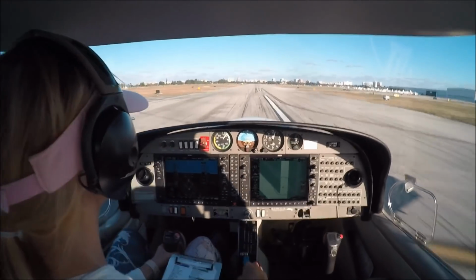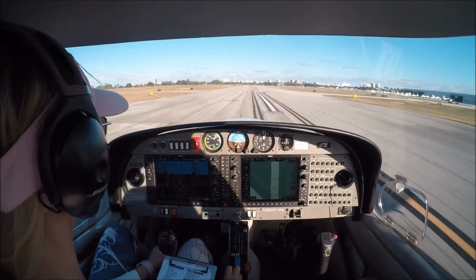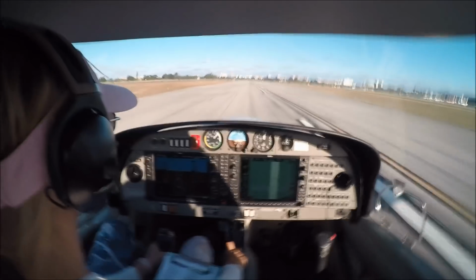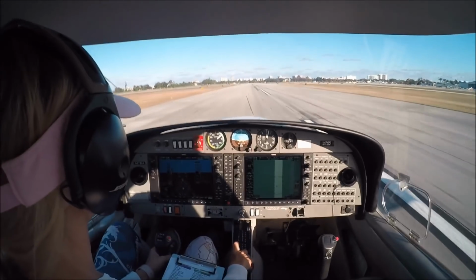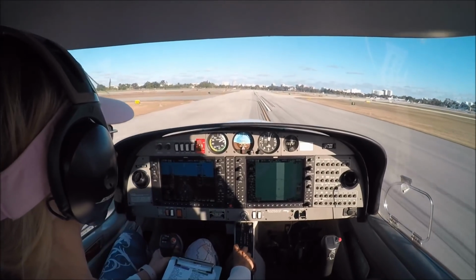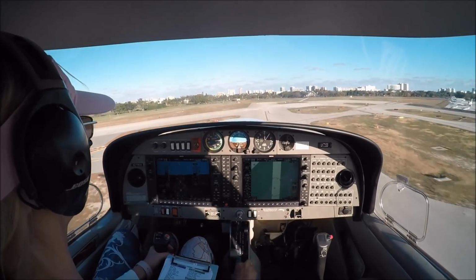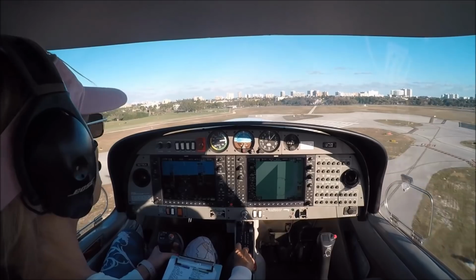I'm bumping up, tower, 2466 X-ray, RNAV GPS 15, circle to land runway 10, full stop. 66 X-ray, Roger, you're going to go east very shortly. 6 Juliet Charlie, turn inbound. Turn inbound, 6 Juliet Charlie. 297, turn westbound. Turn westbound, 297.